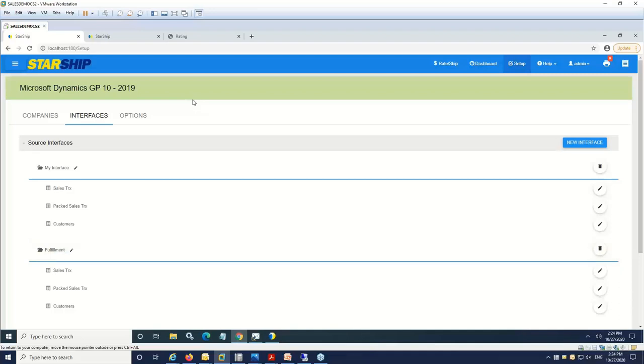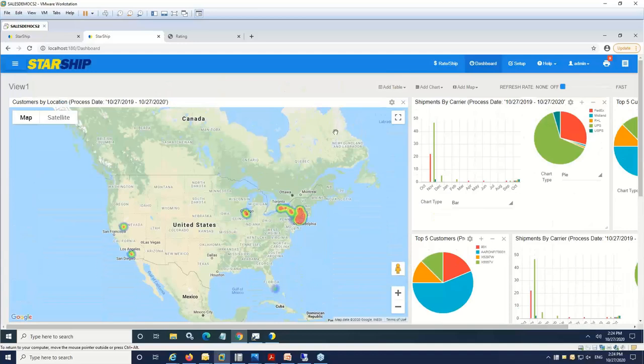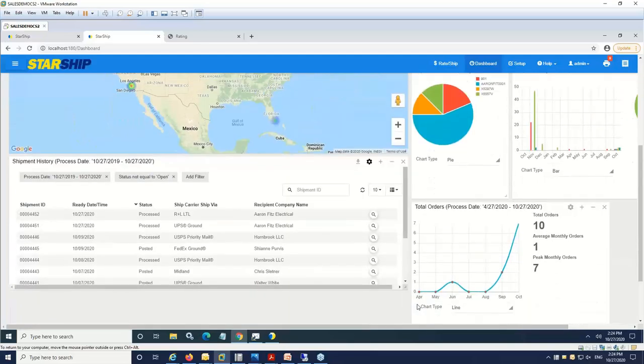Some of the other utilities that you get with the StarShip interface are the dashboard. This is more or less the customer service piece that can be used by anybody in the front office. It's not limited by the number of users or seats that you have on your license. So anybody has access to this application here. You have some built-in analytics that give you some analysis on your freight spend over a period of time. You also have the heat map here, which will give you visibility into shipping trends and where you're shipping the most concentration of product to.